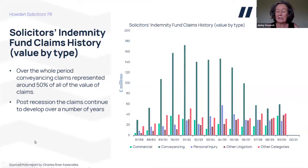This chart here is data from the Solicitors Indemnity Fund. And this was put together by Charles River and Associates, and they were commissioned to do a report commissioned by the SRA in 2010. So, this history was put together 10 years after SIF had closed. So it's very well developed, so very reliable.